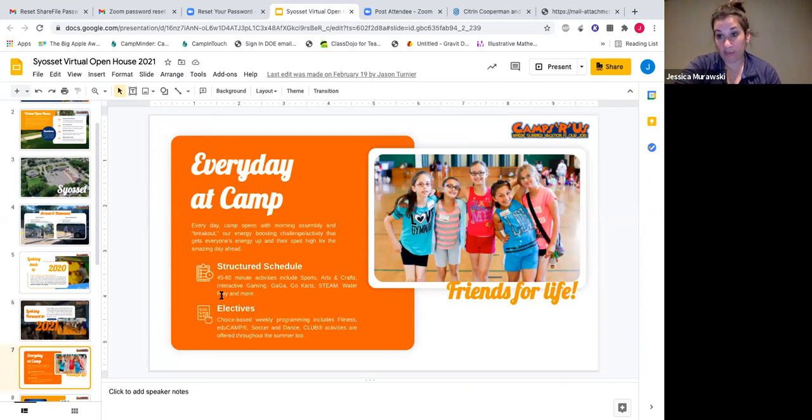At 4 o'clock, everyone comes into the gym, socially distant in their cohort, where we have wind down time. And at that point, they will get their snack, watch a movie, and the dismissal starts. In addition, we have different electives throughout the summer, one being EduCamp, one being Soccer Shots, where Soccer Shots comes in twice a week to work with kids who sign up on their soccer skills, as well as dance and other activities throughout the day.